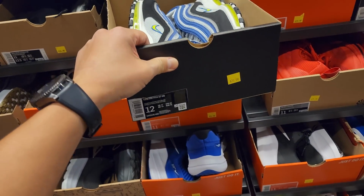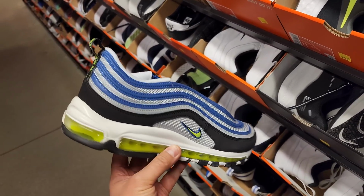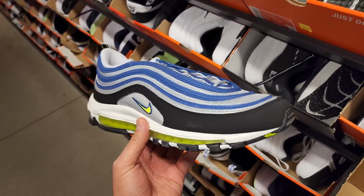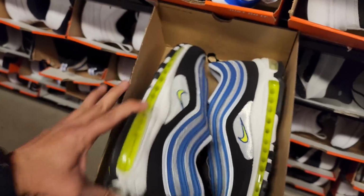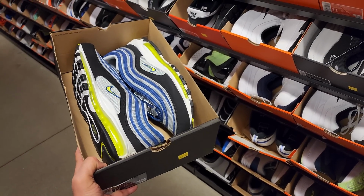Look, Air Max 97. This is size 12. This just reminds me how heavy these are. Holy crap. I forgot how heavy Air Max 97s are. These are fire for $80. Are you serious? Wow.